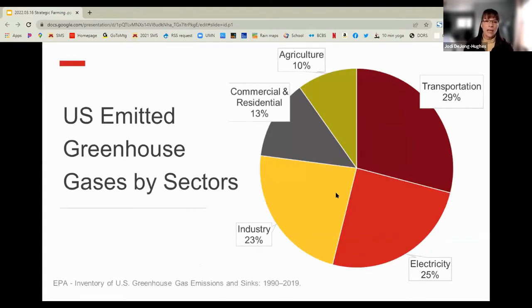Now we can look at where the US emits carbon from. What industries? If you look, transportation is 29%, electricity is 25%, industry is 23%, commercial and residential 13%, and agriculture is about 10.5%. Agriculture emits 10% of all the emissions in the US.